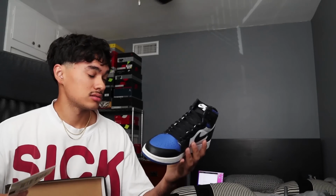Next up, one of my more fond pair of 12s. I like the playoffs. Bought these for $110, sold them for $140. We're gonna make $30 on these. These military black fours. Paid $60, sold them for $85, making $25. These royal toes. Picked them up for $120, sold them for $165. That's $45.